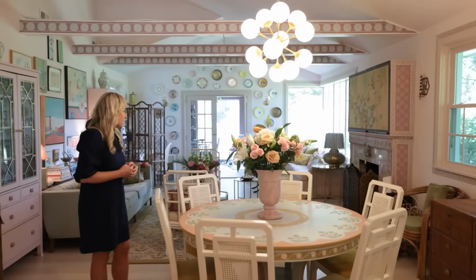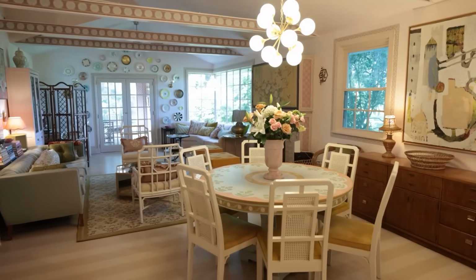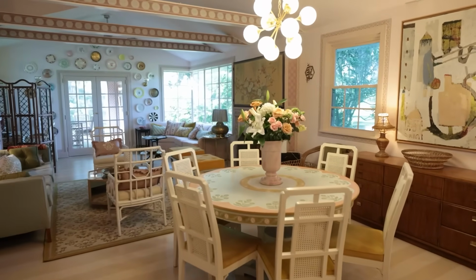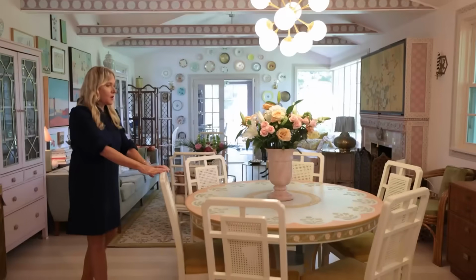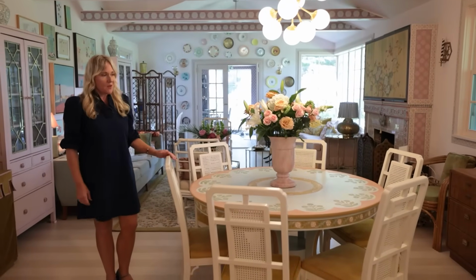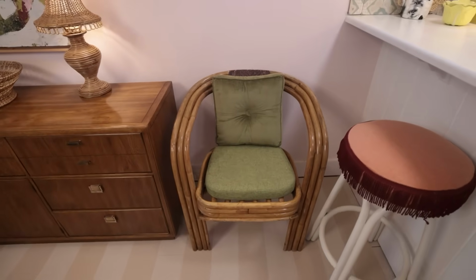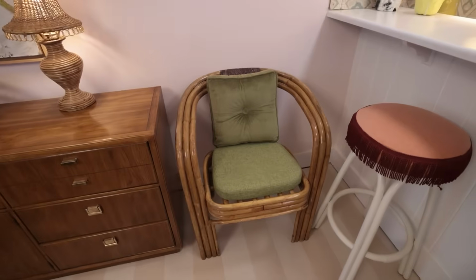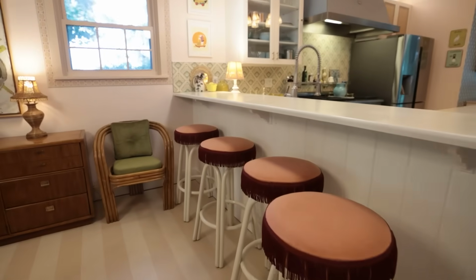So that is an original Sputnik lamp. These chairs are also Chinese Chippendale that I think we ended up painting, and I am really a big fan of Chippendale anything. I love vintage rattan. These are just some sweet vintage rattan chairs we got, and then these are some rattan bar stools, and we just added a little fun.